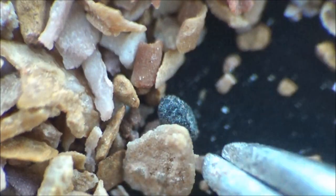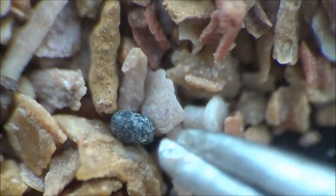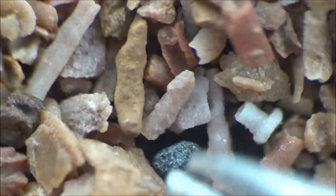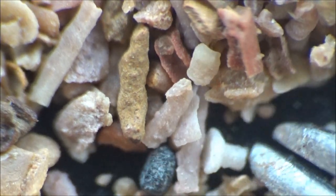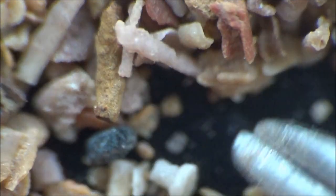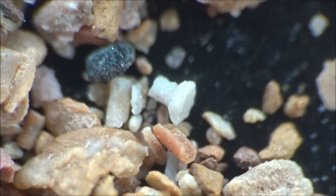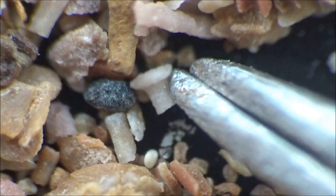Similar greenish-gray fecal pellets are often called glauconite pellets. Glauconite is an iron-potassium phyllosilicate mineral, sometimes used as fertilizer and called green sand. This mineral was also used as pigment to make oil paints for medieval paintings. But you do not want to think about it next time you enjoy a work of art.